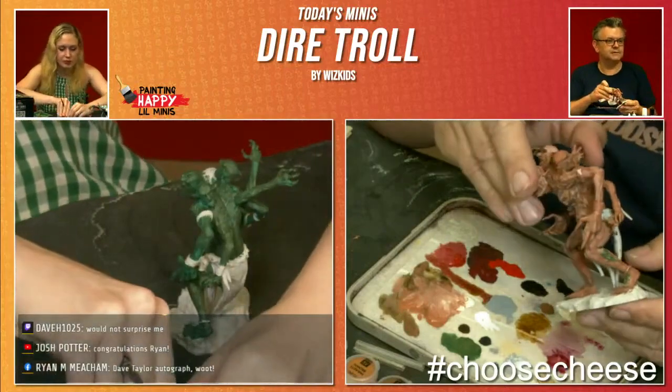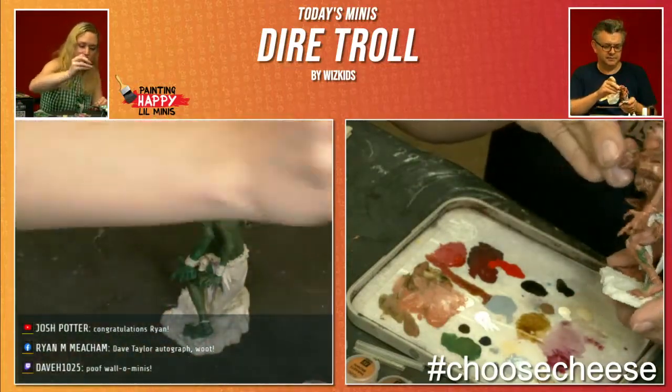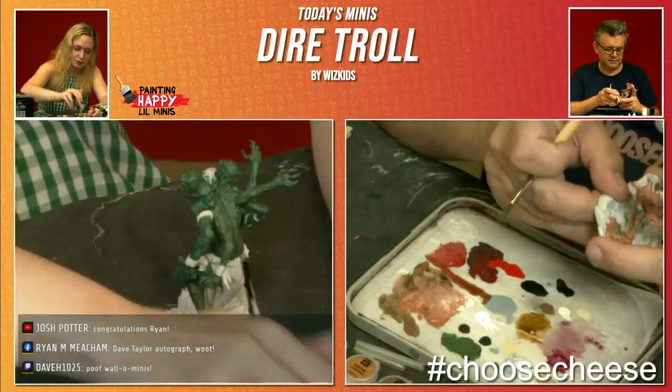Okay, so that's how it's looking at the moment. And I think I'll need to do a little bit of a blend in with the tan there. But.